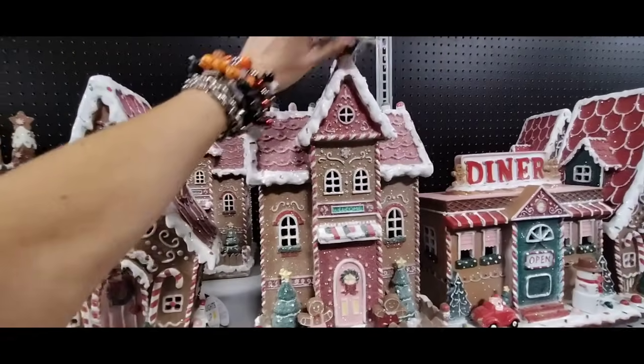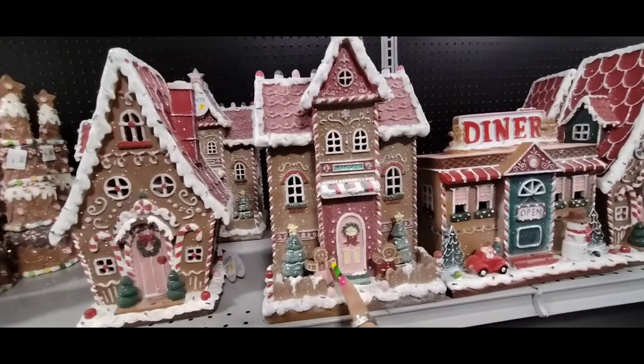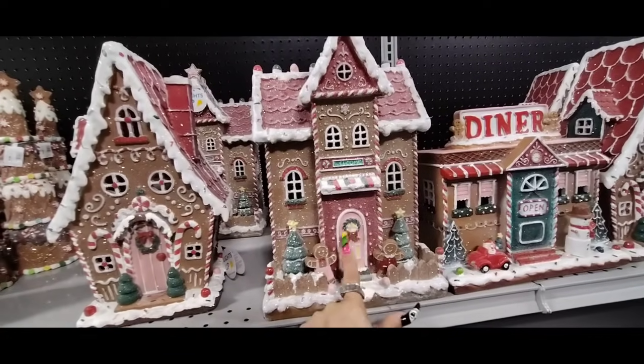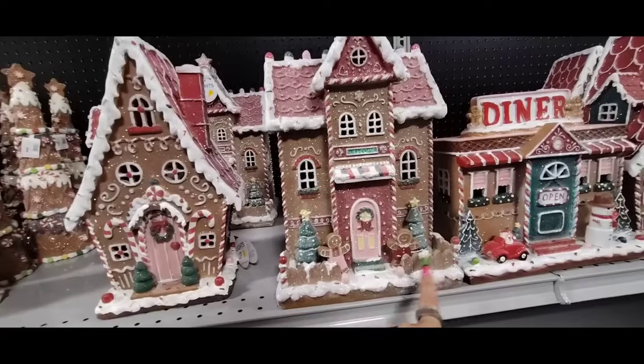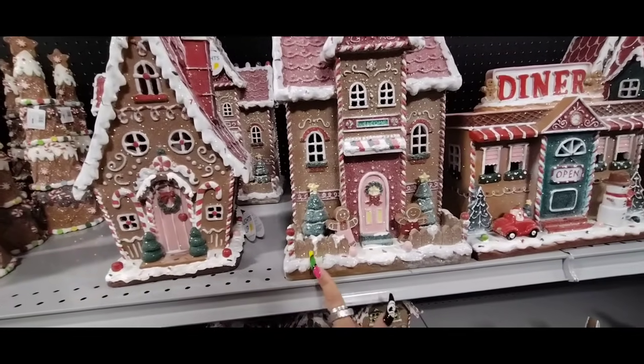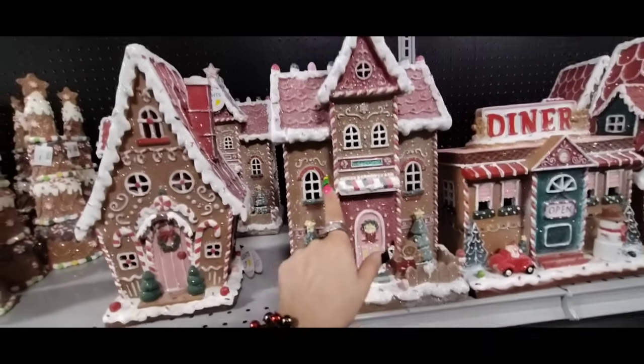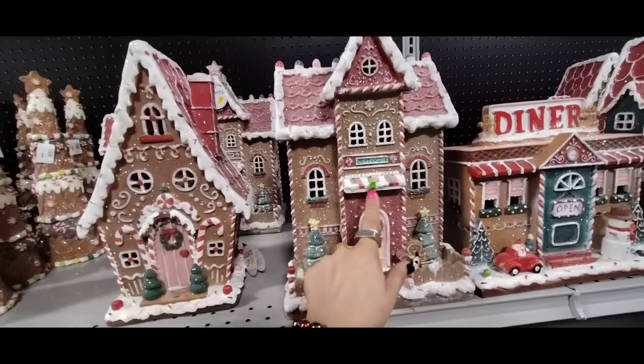All right, this one is going to be coming in at $49.99, and you have Mr. and Mrs. Gingerbread. You have the pink door with the wreath. You also have the Christmas trees, and then you also have more of the dripping snow. We have, instead of the white picket fence, the gingerbread picket fence, and I'm all about that. And then we also have the Christmas colors on the awning.